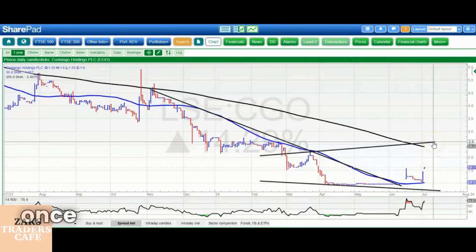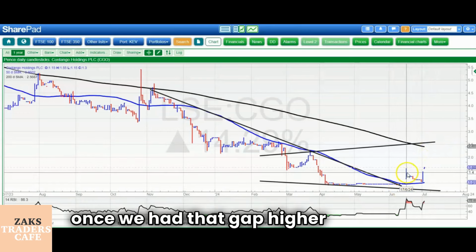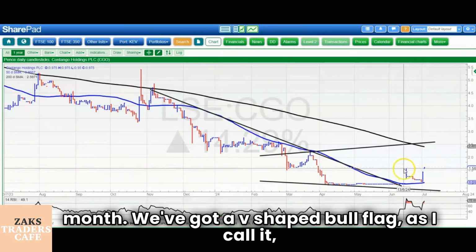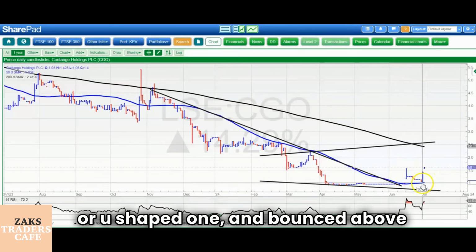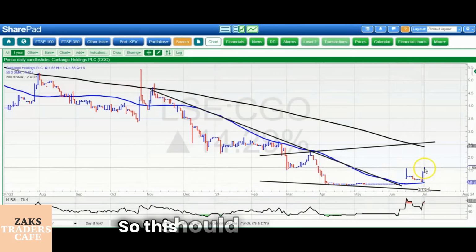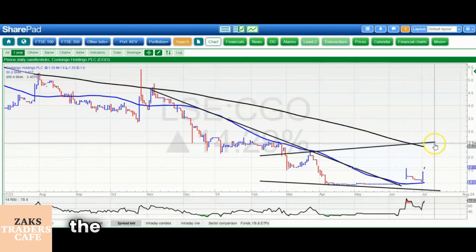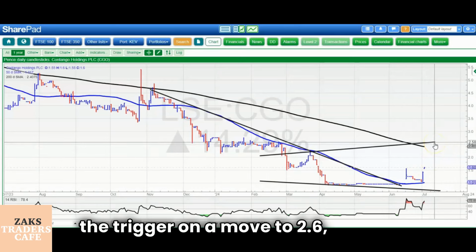2.6 pence once we had that gap higher back in the middle of last month. We got a V-shaped bull flag, as I call it, or a U-shaped one, and bounced above a rising 50-day line. So this should follow through. An end-of-day close above 1.6 is hopefully the trigger on a move to 2.6, maybe as soon as the end of this month.